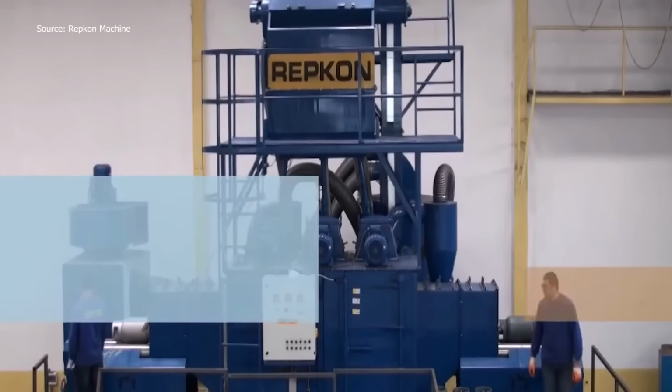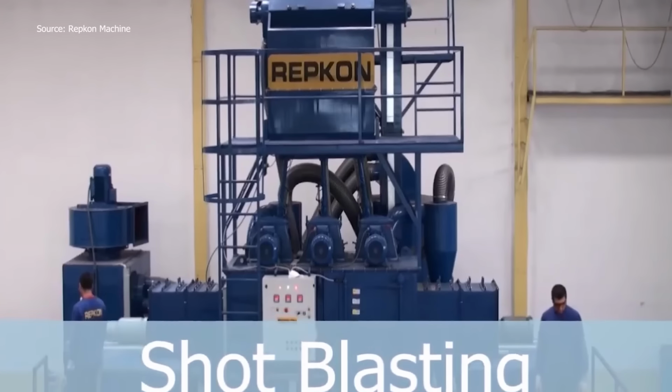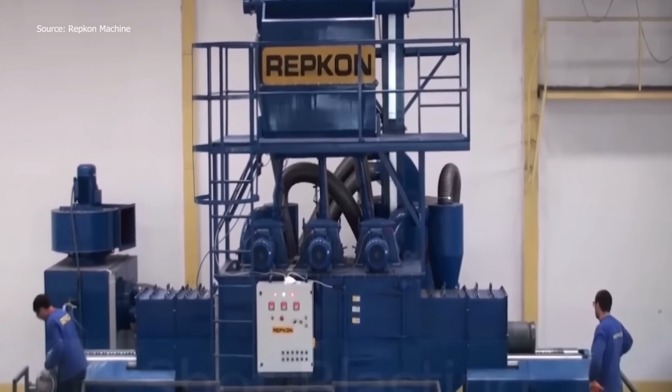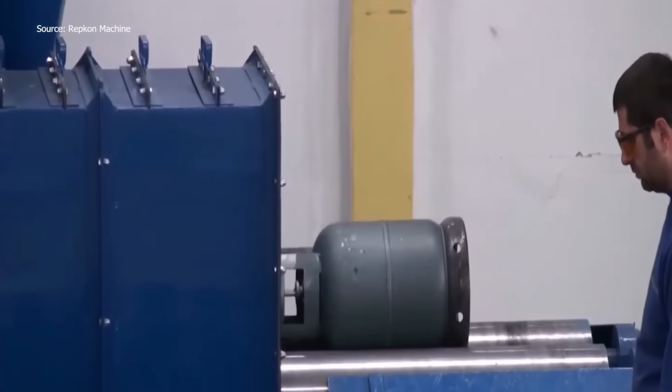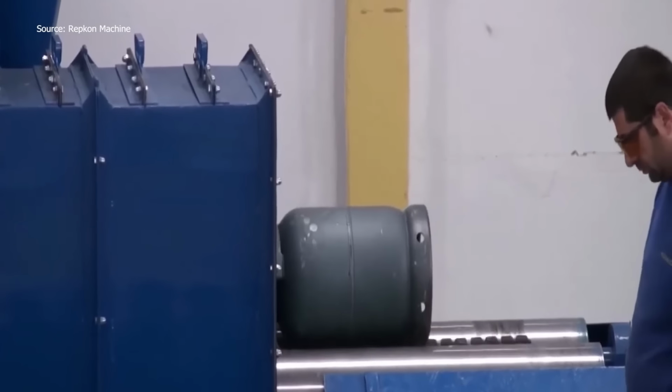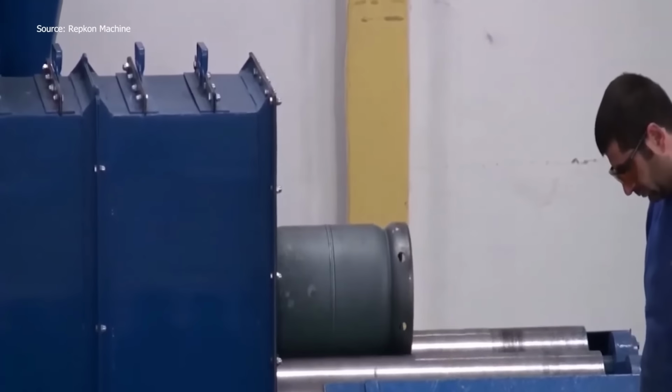The wet painting line applies protective layers uniformly, enhancing corrosion resistance and extending service life. And finally, the finishing line inspects, marks, and packages each cylinder. Operators confirm that dimensions, coatings, and fittings meet strict standards.